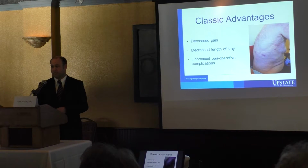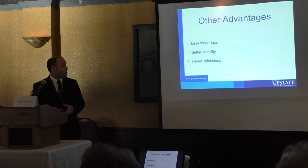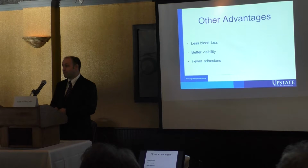And then, of course, because of those things, we have fewer complications. The biggest complication after lung surgery is pneumonia. Our heavy smokers are particularly susceptible to pneumonias after surgery, and the fact that we can prevent that more often than not is really helpful for recovery. I mentioned blood loss is less. Visibility is much better with cameras.